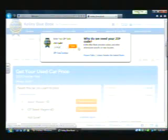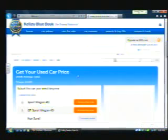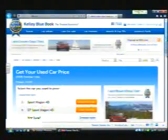Why does it need zip code, Rachel? So that you can find out what area it's in and maybe get a better price or something. Oh yeah, I'll give you 2 points for that. It's what it is. Cars are worth different values in different parts of the country.